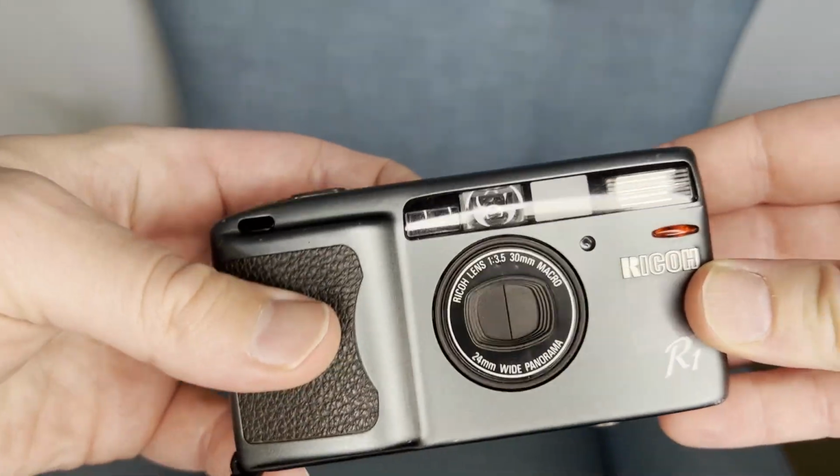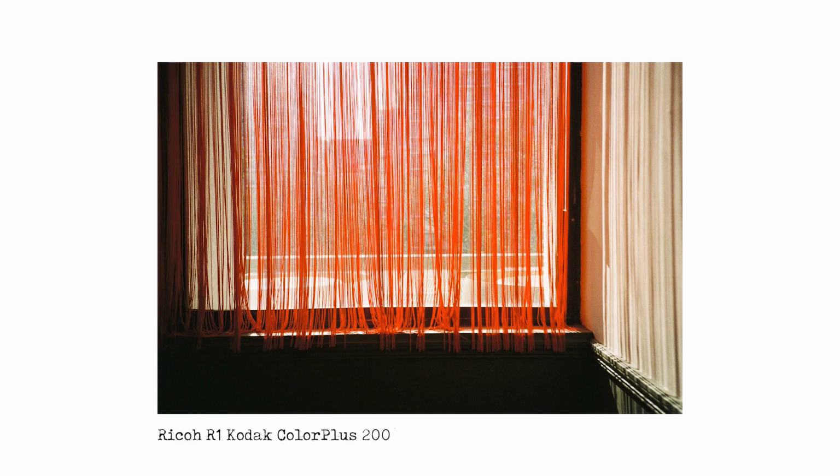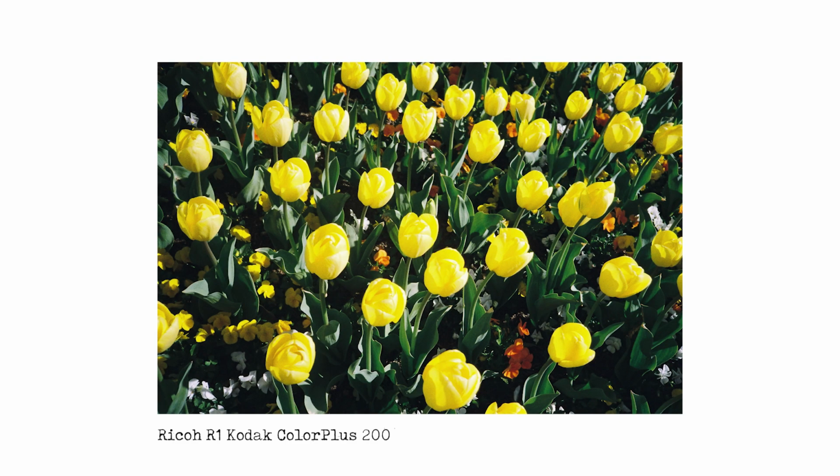And the other honorable mention is the Ricoh R1. Wow, that's been a revelation to me this year. Never used one before, and I absolutely love the images it produces and also the form factor.